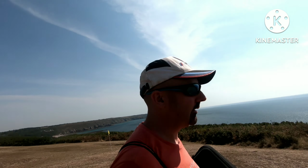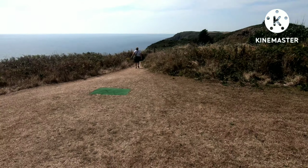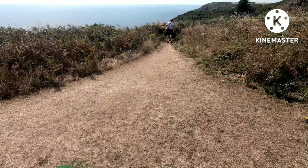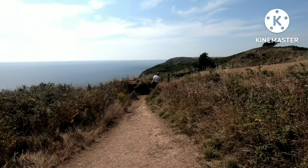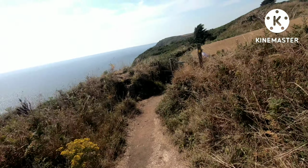Today we're in Cornwall, aren't we, for our holiday, and we discovered somewhere we really like, a nice little beach, cove, whatever you want to call it. Anyway, without further ado, let's get on with the walk.